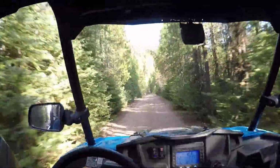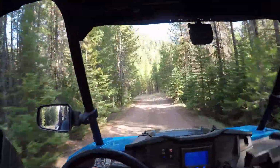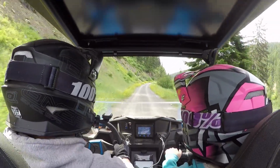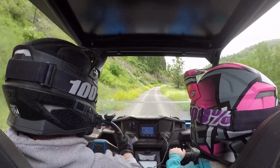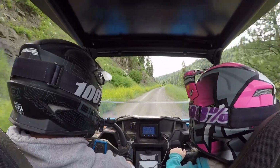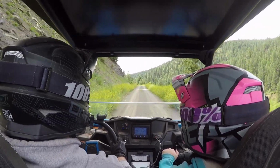I found the more complicated cabs are just a nightmare to clean for one, and there's so many nooks and crannies that, I guess you can put stuff there, but it's not easily accessible, especially while the machine is moving and you're driving. So, I think that comes down to preference, but that's my preference.